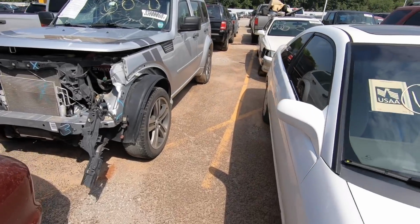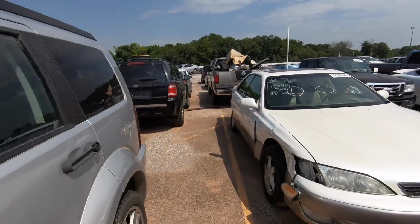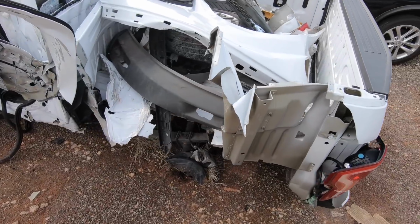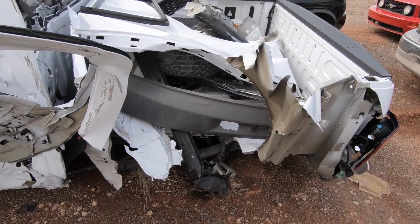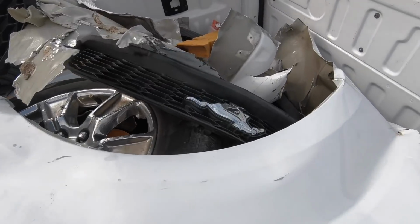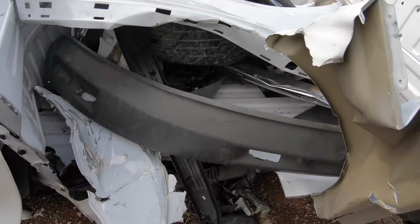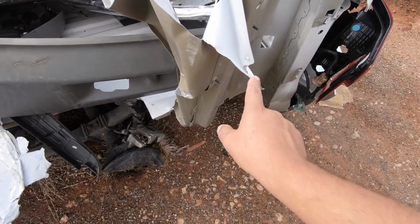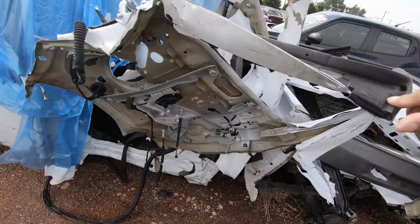That's it for the walk around of the cars I'm interested in. Now let's move on to the Carnage lot. Look at this F-150. I mean, what? It's like every time I come here, something just throws me for a loop. We've got Mustang pieces in here. There's a Mustang grill, the lower grill insert. The bed is gone. It's just gone. This is super sharp. The door is just, look at this.